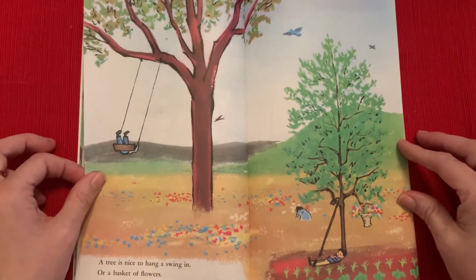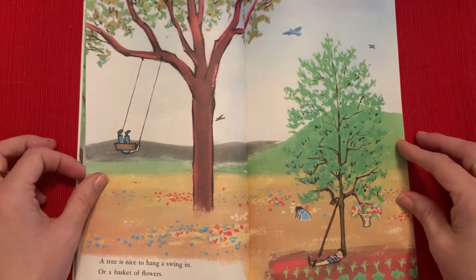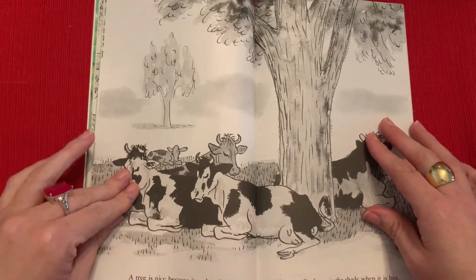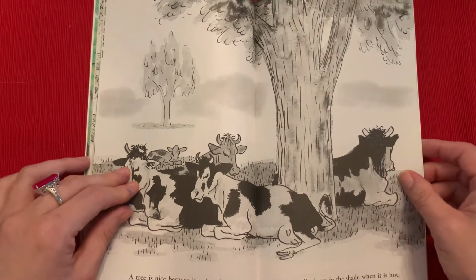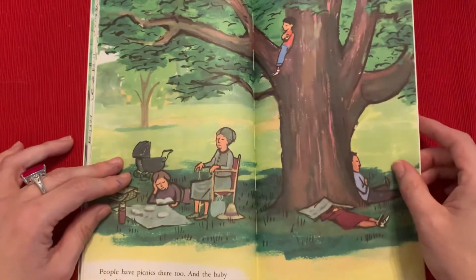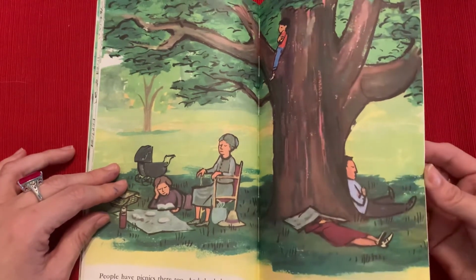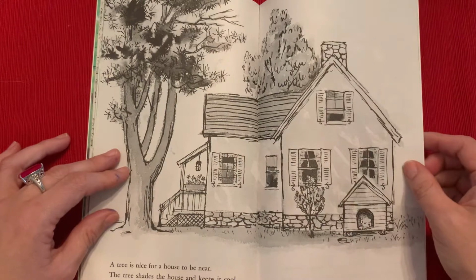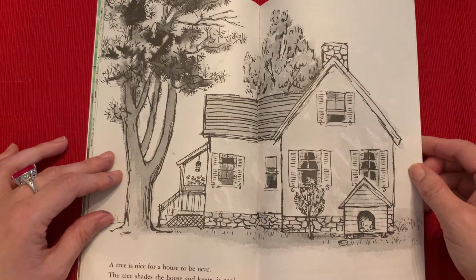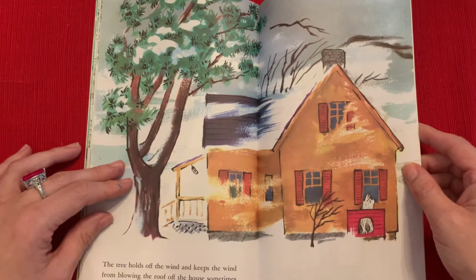A tree is nice to hang a swing in or a basket of flowers. It is a good place to lean your hoe while you rest. A tree is nice because it makes shade. The cows lie down in the shade when it's hot. People have picnics there too, and the baby takes his nap in his buggy in the shade. A tree is nice for a house to be near. The tree shades the house and keeps it cool. The tree holds off the wind and keeps the wind from blowing the roof off the house sometimes.